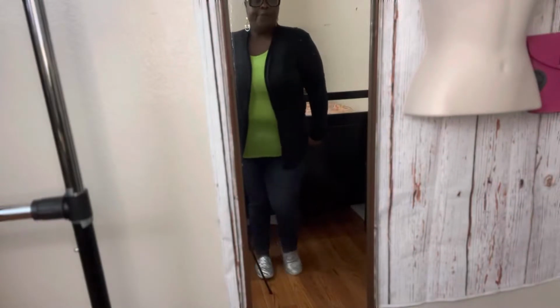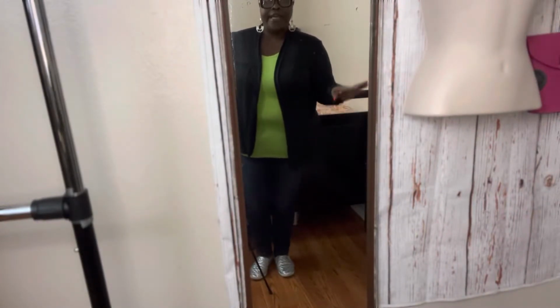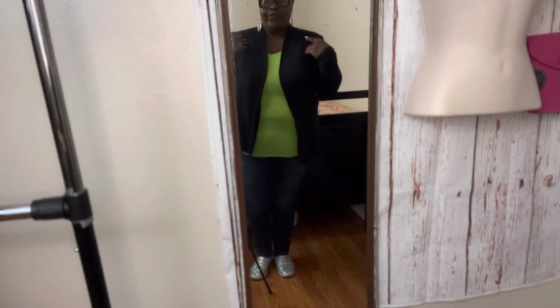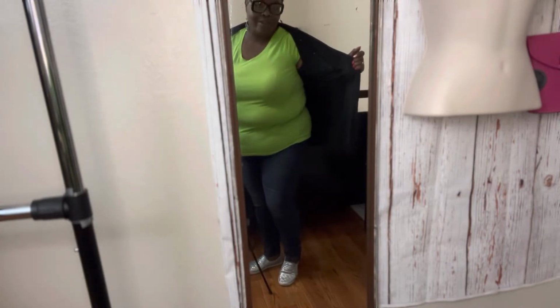All right, good people, we are back. So the first outfit that I am sporting today was my Friday go-to outfit. I thrifted this soft black cardigan from my daughter for $2. I thrifted this shirt from my daughter for $1, so that's $3.